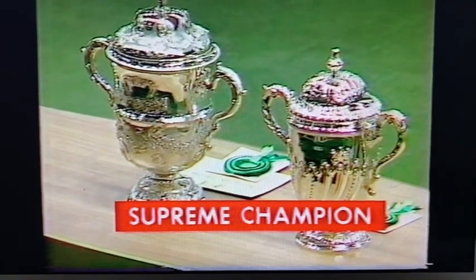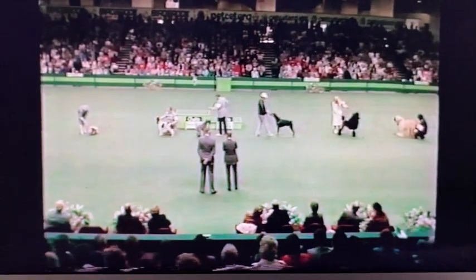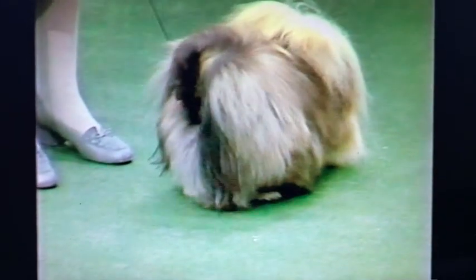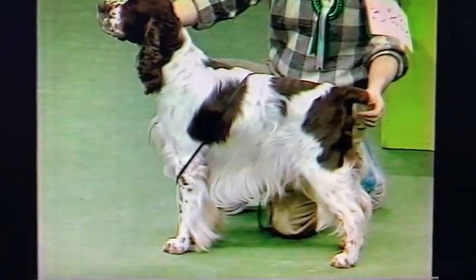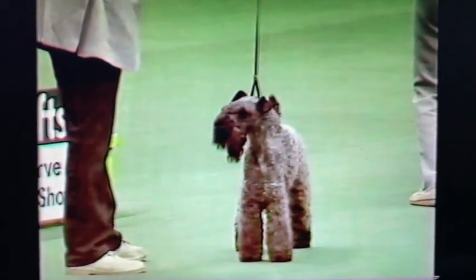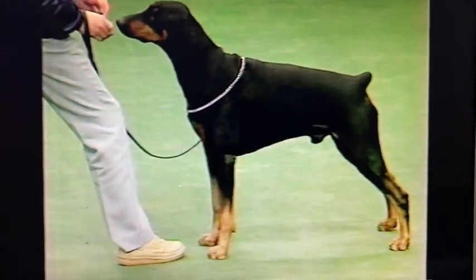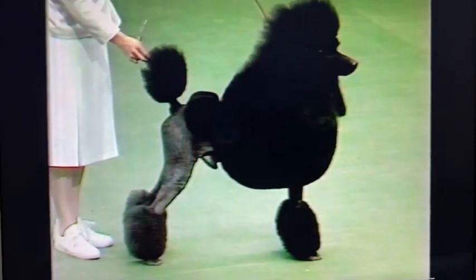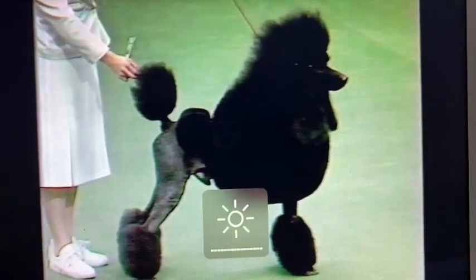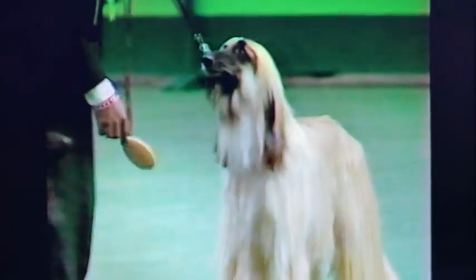Now the moment we've waited for. Best in Show at Crufts 1985. Six dogs in the final lineup. The Pekingese. The English Springer Spaniel. The Kerry Blue Terrier. The Dobermann. The Standard Poodle. And the Afghan Hound. A great lineup of great dogs.